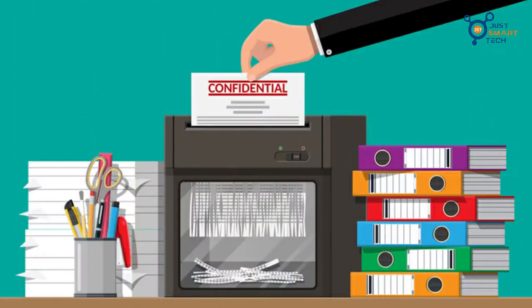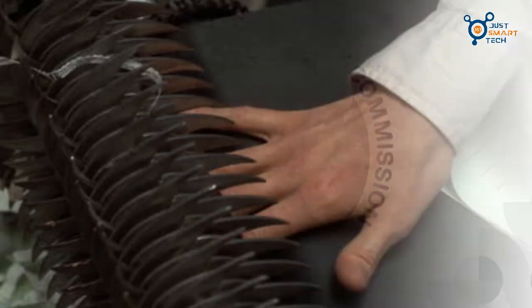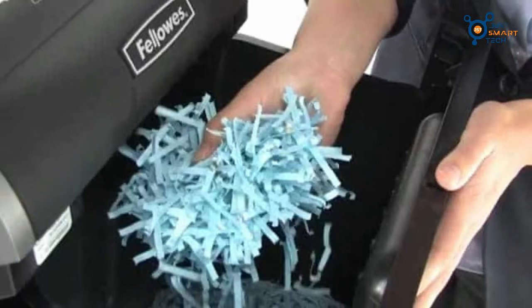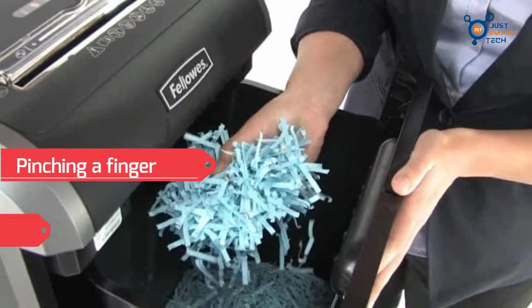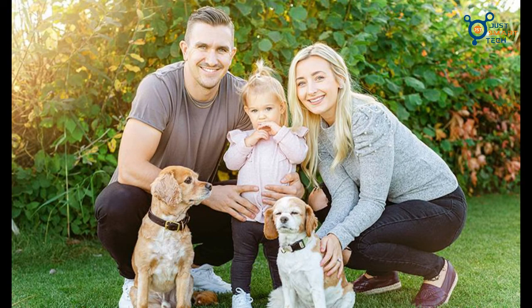Document shredders aren't just dangerous for confidential documents. In 2010, the Consumer Product Safety Commission estimated that shredder accidents resulted in 2,700 emergency room visits involving patients of all ages. The reasons for these visits range from pinching a finger to injuring a foot by falling into a paper shredder, so keep children and pets away from the home or office shredder.